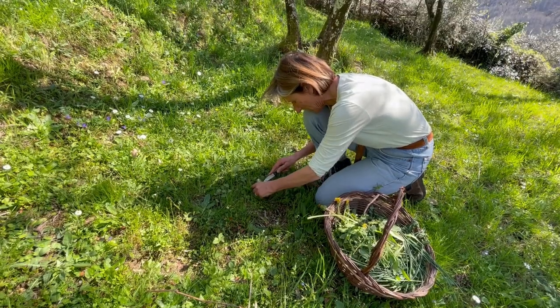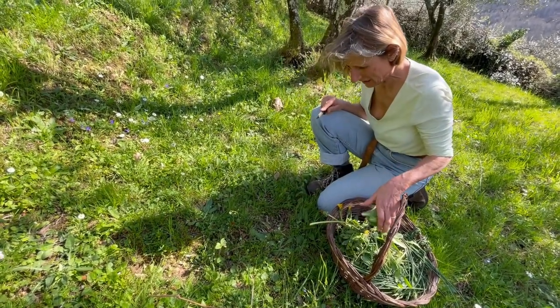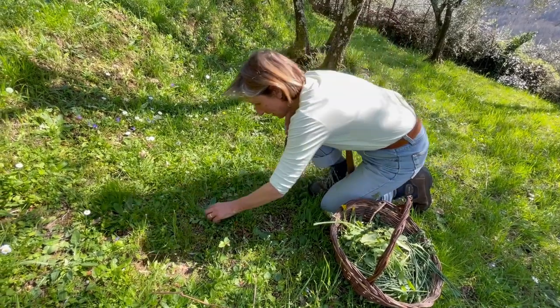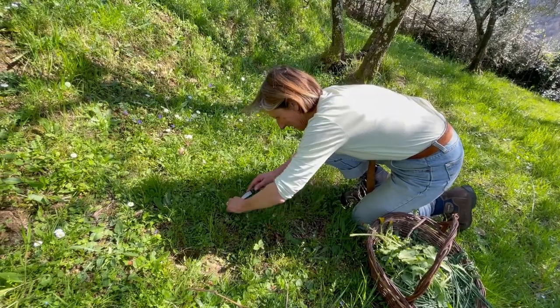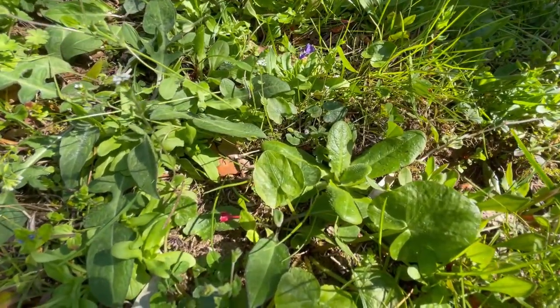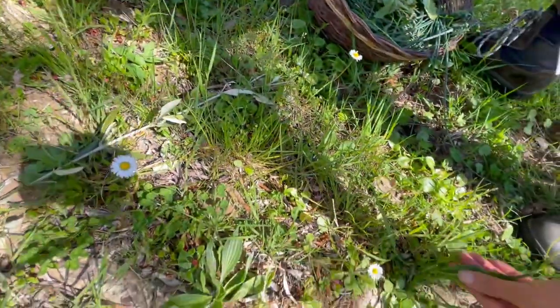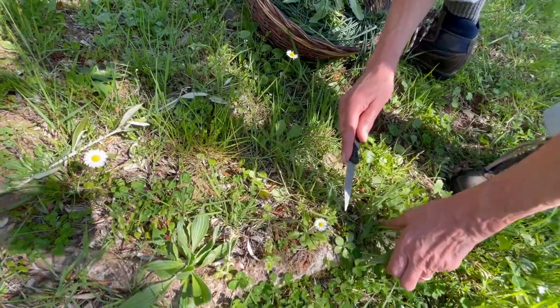Quite thick. Yes, it is quite, what say, substantial. It's good in soups, yes. It is. That's why in the past they used to feed the pigs with that. You have to admit, Enzo, this is better than going to the supermarket. This one here, get a few leaves of this. In England, they, if I'm right, they used to make tea when you dry them.